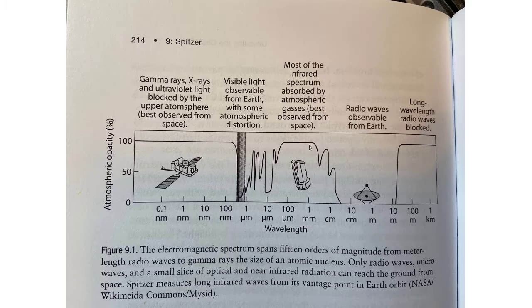And then most of the infrared spectrum is absorbed by atmospheric gases and is best observed from space, which is why we've got space telescopes and things. And there are dips in places where we can see things a little bit better. And obviously there's a lot of dip in the visible light part of the spectrum, but it's actually not zero because of the atmospheric distortion, whereas radio waves are zero because they do not get distorted by the atmosphere, which is interesting.